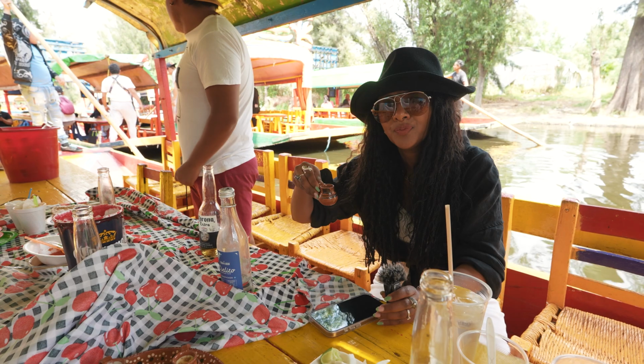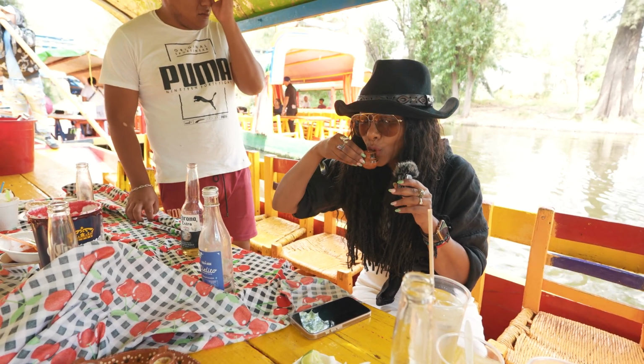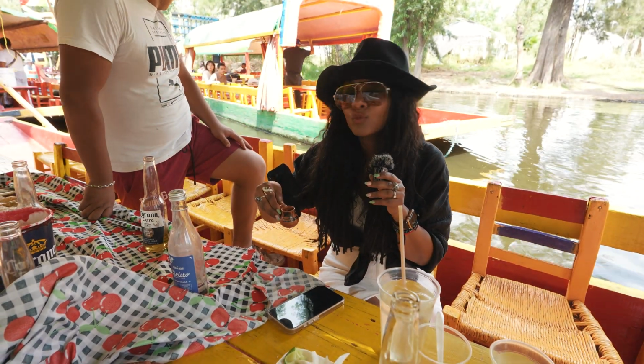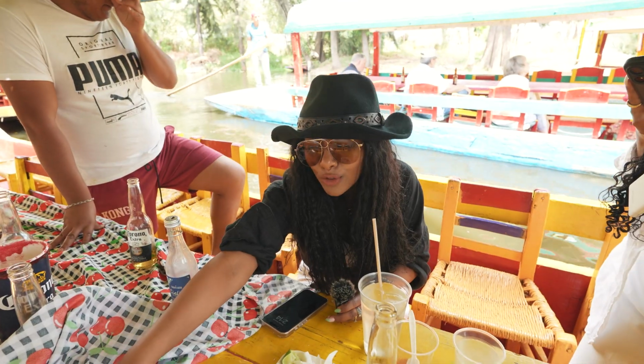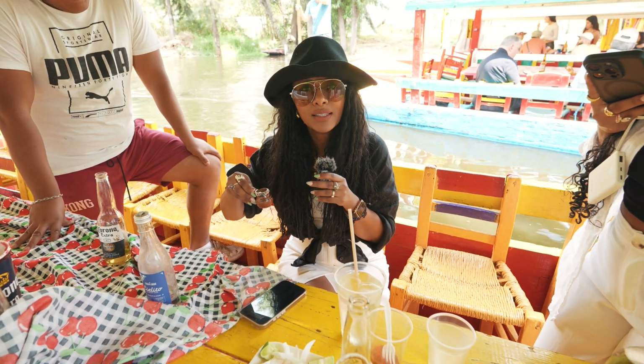This is my first time trying pulque. This is the original one. Wow. You know the texture? I thought that it was going to be like tequila or mezcal, but it's a little bit dense. It's lovely.